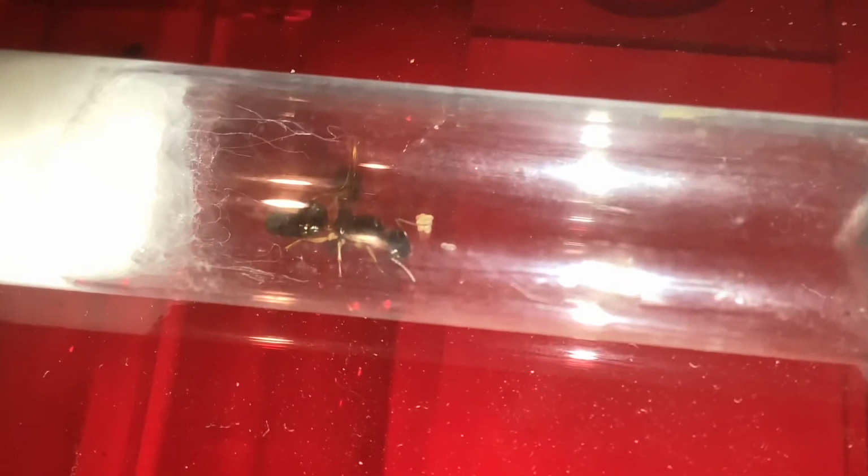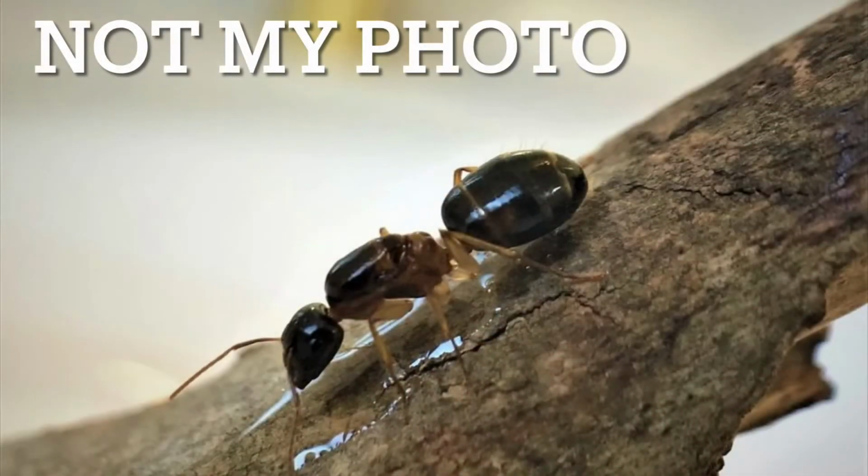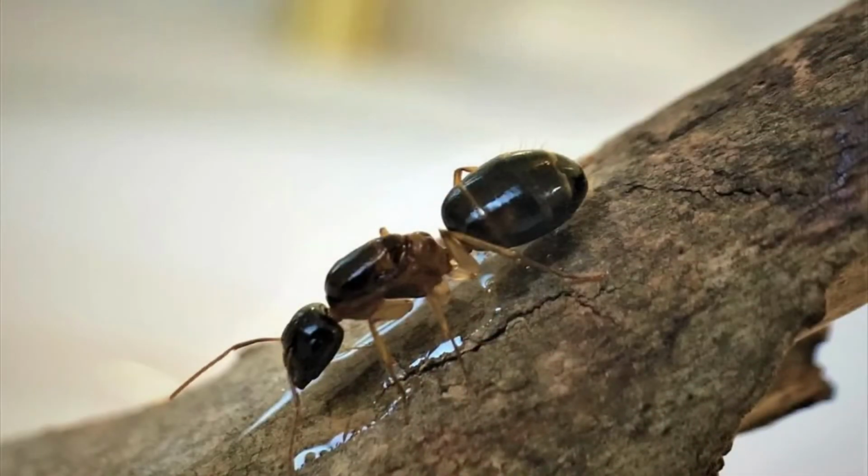Number 6. Pale-legged sugar ants. Like the Pharaoh ants, these pale-legged sugar ants had a unique way of coming into my ownership. One day, on the same camping trip that we caught the Pharaoh ants, we were breaking sticks and throwing them into the water to try and scare fishes towards our fish trap. And when we broke one, a queen ant popped out and quickly tried to run towards the forest.